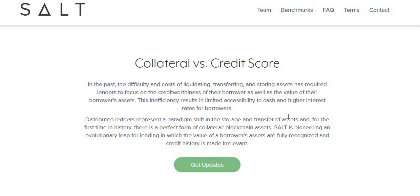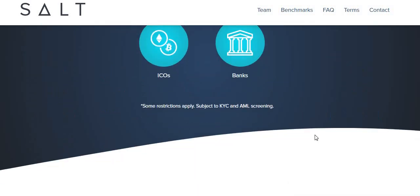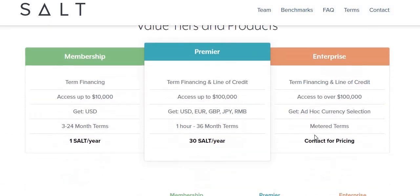Potentially you can come in here, borrow what you need, buy your house, buy your flat, buy your boat, buy your Lambo, do whatever you want to do and just put your cryptos up, pay that back, and then away you go. So pretty exciting there. They're pulling out a credit card as well, which is quite interesting.